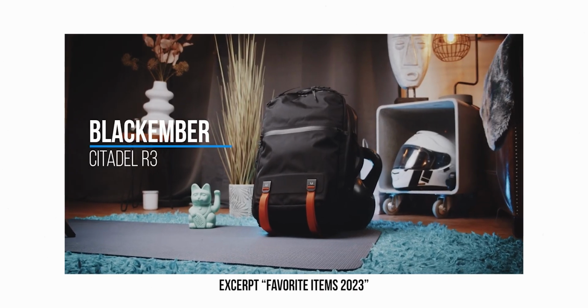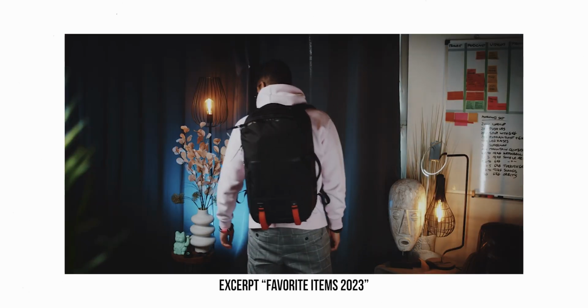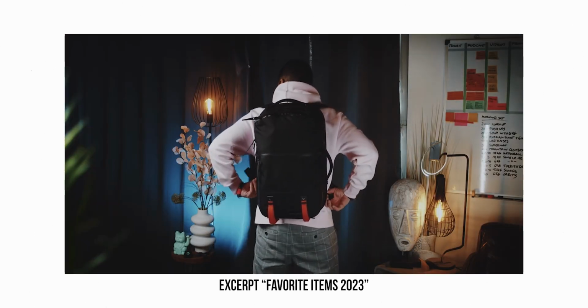Honestly, I love Black Amber, for example, or I love Evergoods, but me personally, your mileage might vary, if I would wear a fancy suit, I don't own a fancy suit, but if I would, I would not wear a Black Amber bag to that suit. You know what I mean? I would probably wear this.